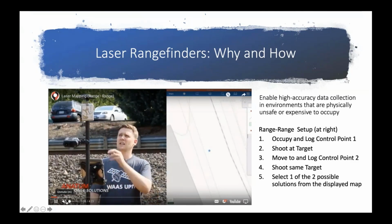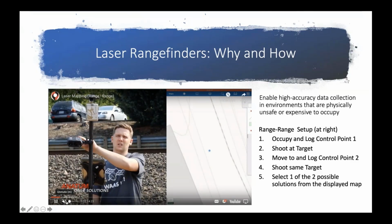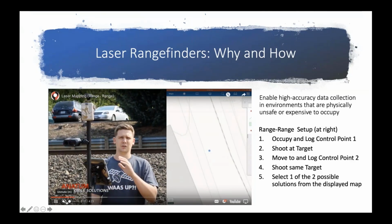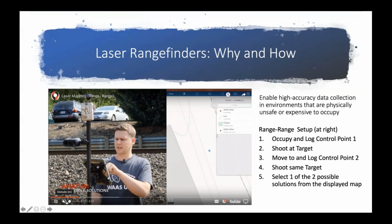So what you're seeing in this video is Tyler going through one of the workflows that Mike George, the next presenter, used in some of his use cases. He's going through a workflow we call the range workflow. And what it means is that he's going to stand on his initial control point and just take the location of where he's standing. Then he's going to shoot his asset. That asset might be a manhole, let's say. He's going to move to a second control point.